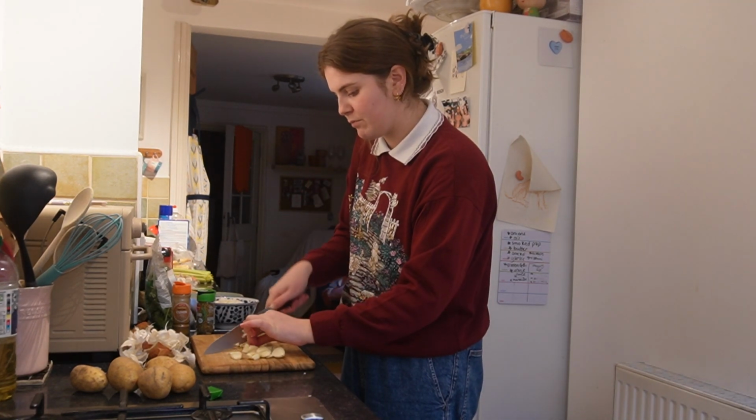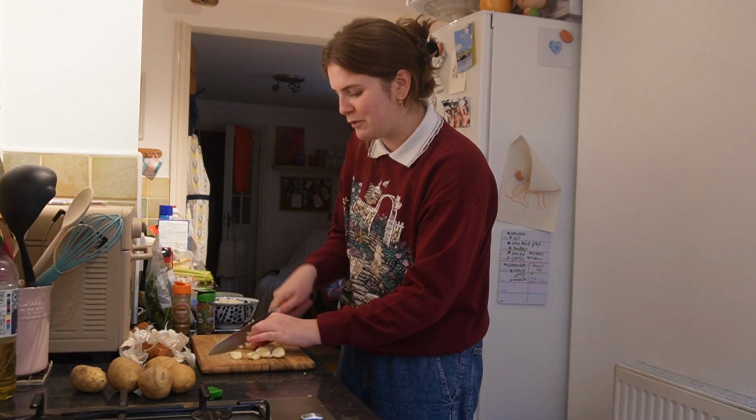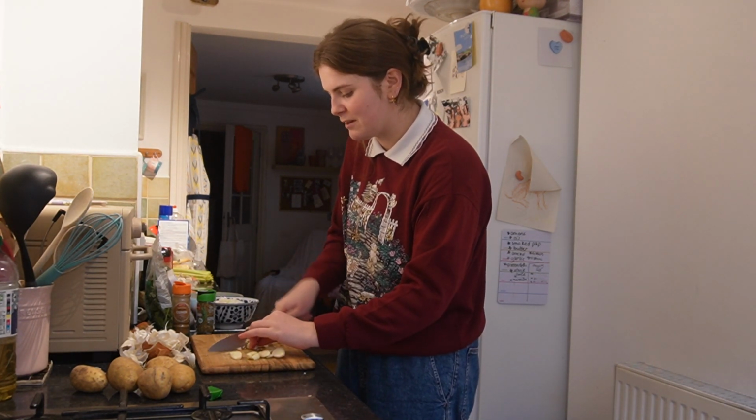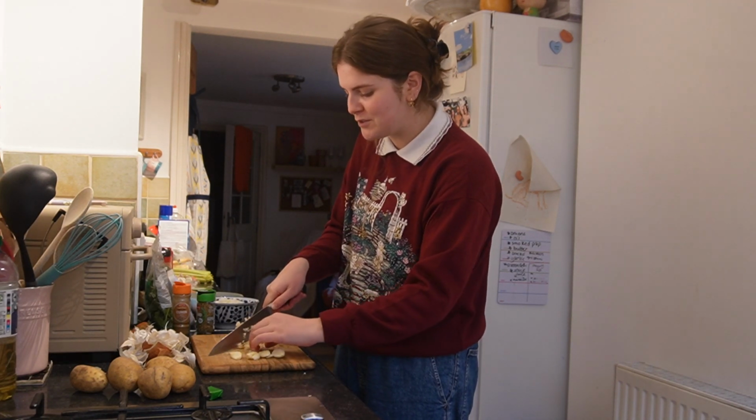I'm gonna have such garlic breath later once I've been eating this. It's alright, I'm just going for a run with my sister-in-law and she will understand if I have garlic breath. She is also a garlic girly. She gets it, she gets me. We're family now, it's too late.